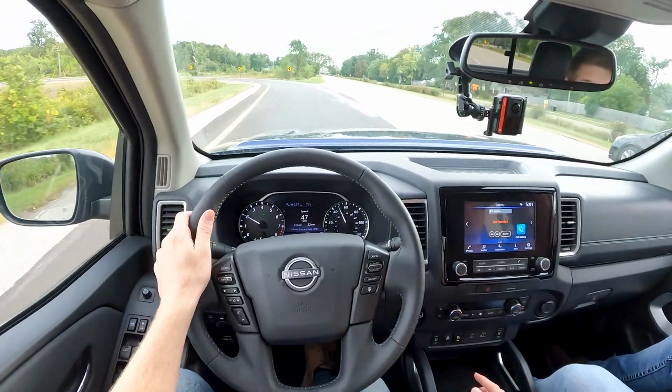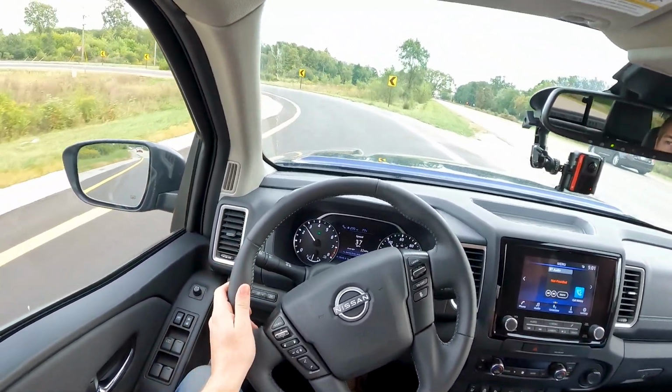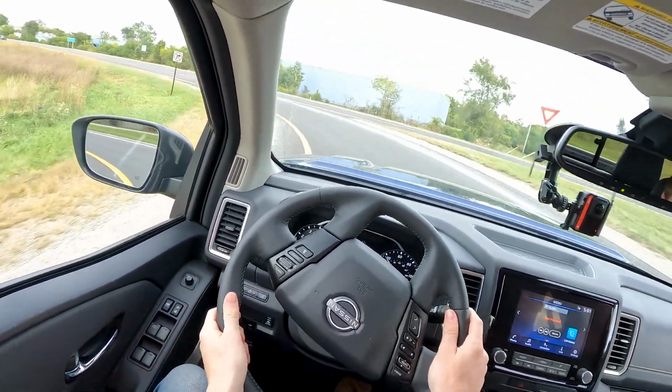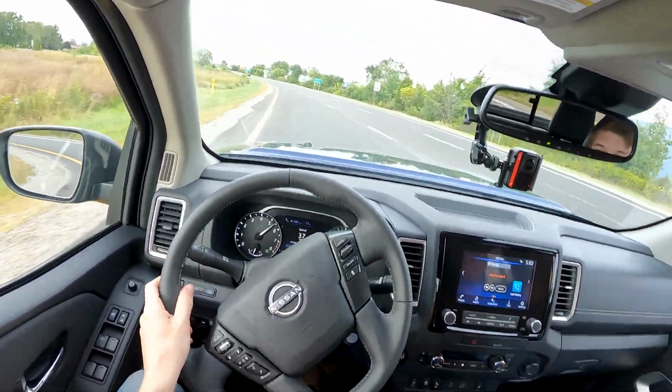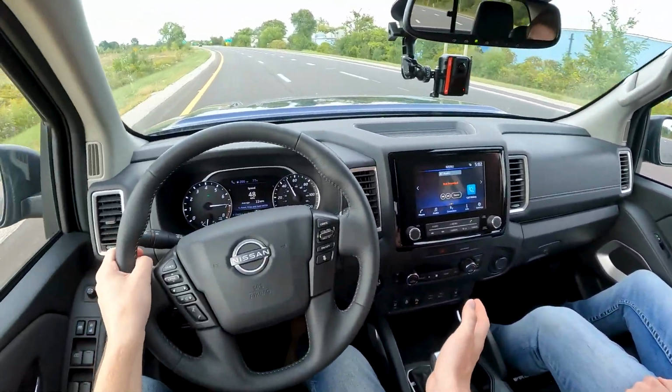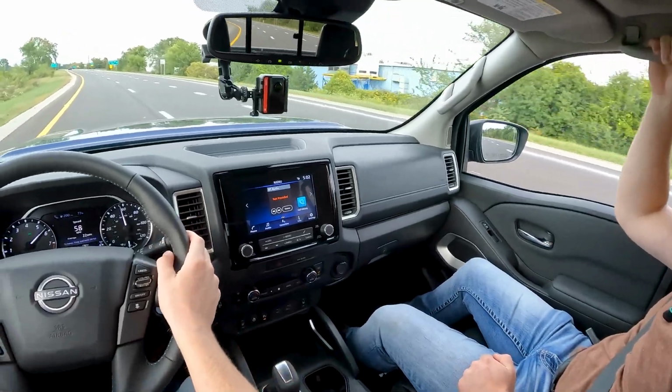Let's toss it around this corner and see how much squeal we can get. Lots of squeal. It does hold gears though, right up to its 7,000 RPM red line.